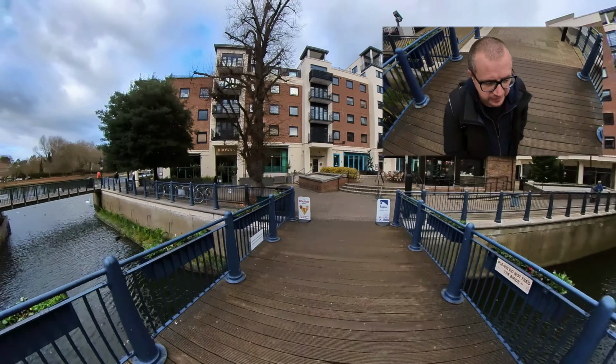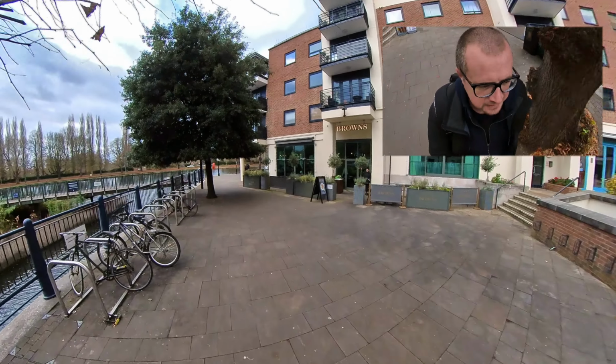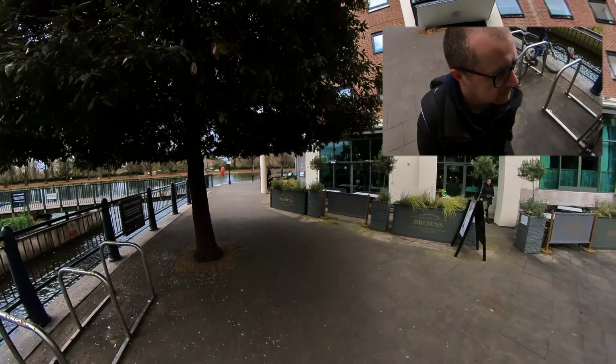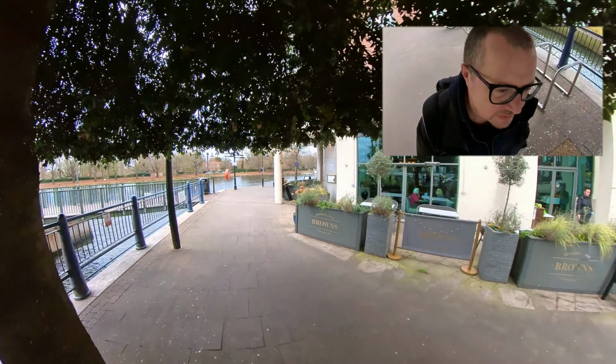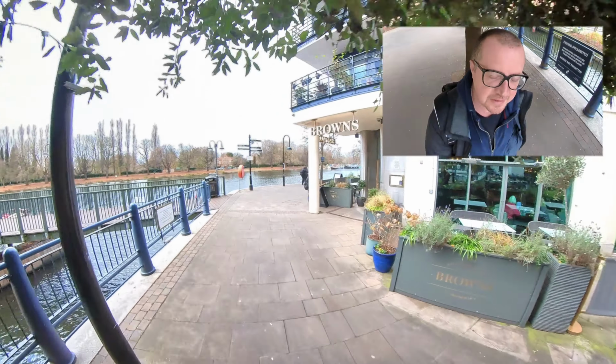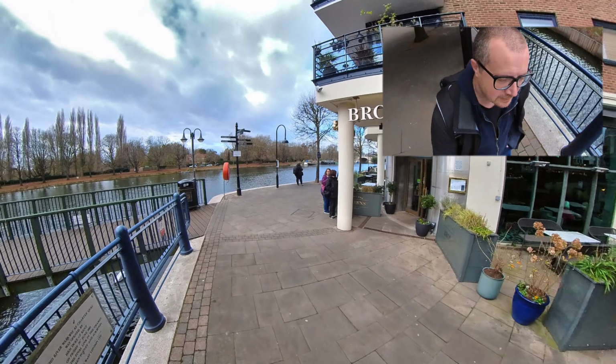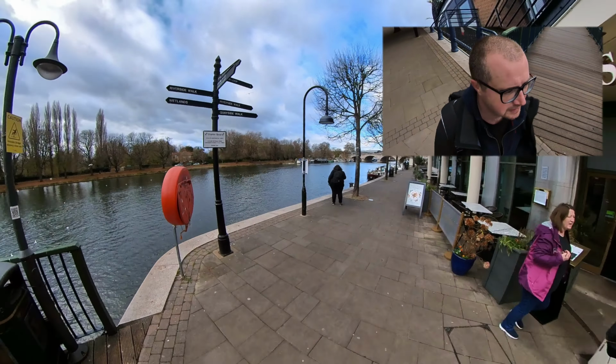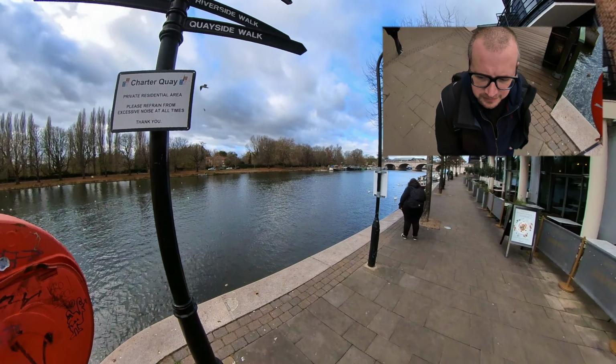Joins the Thames, and the end or the start of section 8. It does go on a bit further to Kingston Station, and you can walk a bit further down here just to the bridge. Nice place to end it.